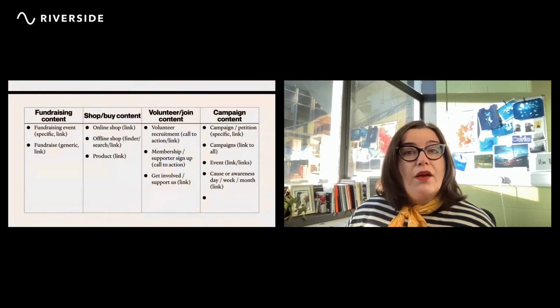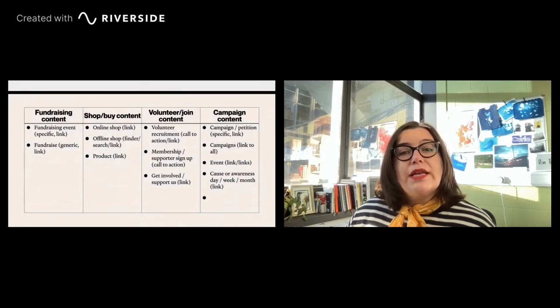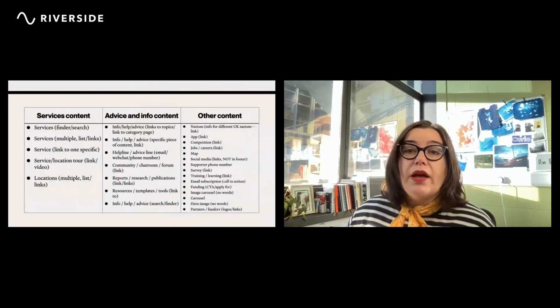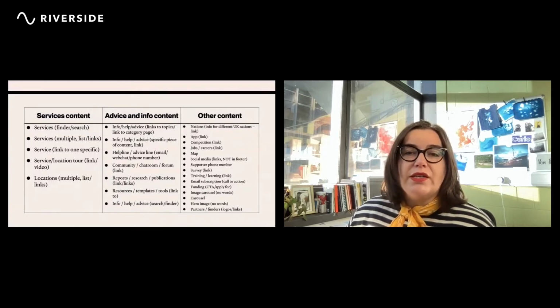products as well. Volunteer content, with opportunities to volunteer or become a member. Campaign content like petitions, events, and awareness days. Service content to help users access services online or in real life. Advice and information content linking to different sources of support, including website content, helplines, and resources. And there were some other kinds of content as well that didn't fit neatly into one of the categories, things like surveys, competitions, partner logos, and so on.